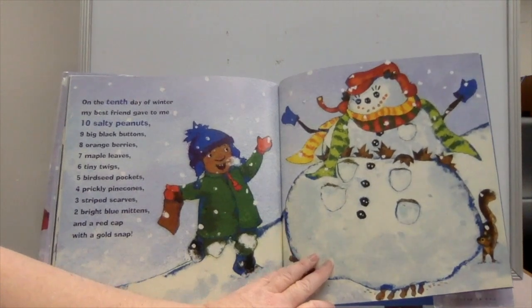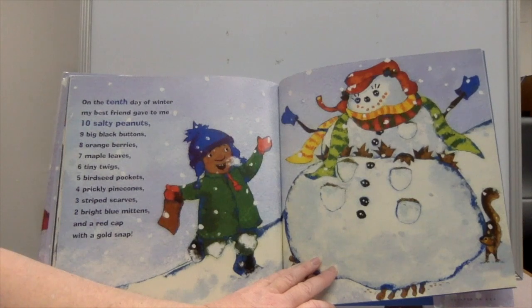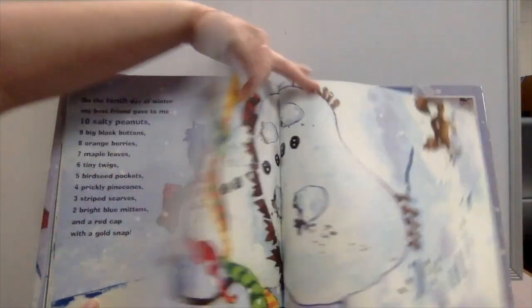On the tenth day of winter, my best friend gave to me ten salty peanuts, nine big black buttons, eight orange berries, seven maple leaves, six tiny twigs, five birdseed pockets, four prickly pine cones, three striped scarves, two bright blue mittens, and a red cap with a gold snap.